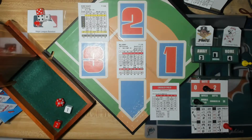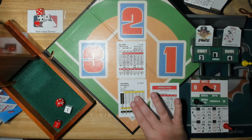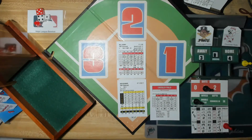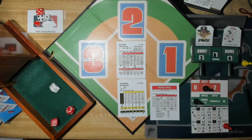Pinch hitter coming up for Bobby Shantz as he will come out of the game. And coming on to pinch hit for the Pirates will be Bob Skinner. .268 average, 3 homers, 42 RBIs. He will pinch hit against Henry here. So 1 out. Henry with the pitch. Skinner, 6-3. That's a fly ball to center field. And getting over there is Pinson again. And that will be out number 2.